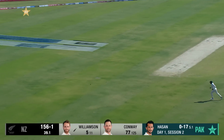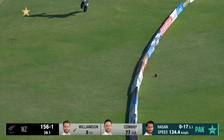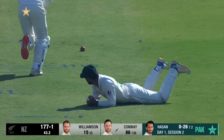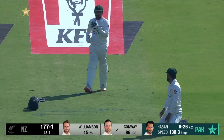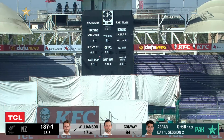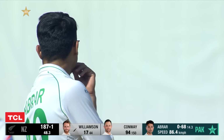That didn't reverse much at all. Straight into the middle of the bat. Wedged. Just short, I think, was it? Abdullah Shafiq. Down the wicket, straight, safe, and a clean hit from Williamson.